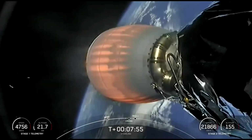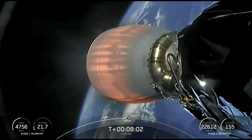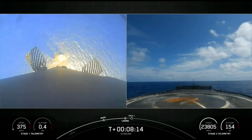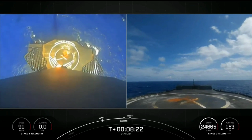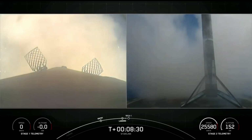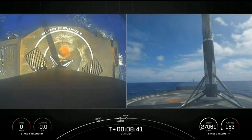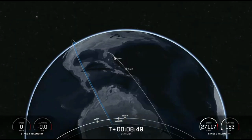Now we will have second engine cutoff. Start of terminal guidance, very shortly after stage 1 landing. Stage 1 landing burn. And there's that landing burn startup. So let's watch as Falcon 9 touches down on our drone ship, A Shortfall of Gravitas. Landing leg deploy. Stage 1 landing confirmed. And some cheers there. The stage 1 vehicle has touched down on A Shortfall of Gravitas. We got some really awesome daytime views of that landing. Nominal orbit insertion.